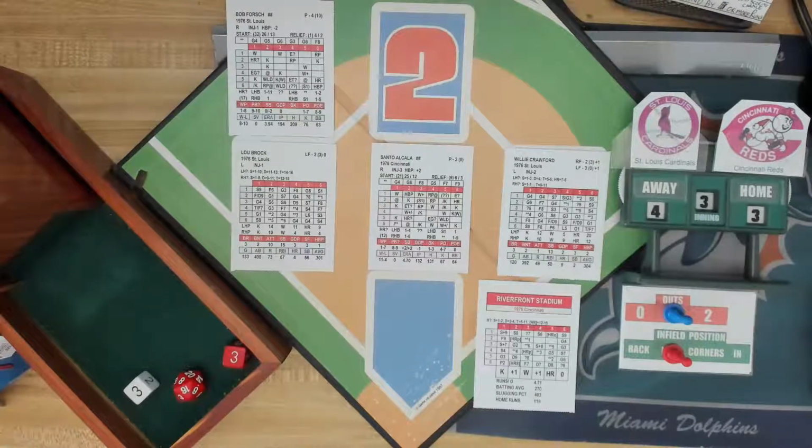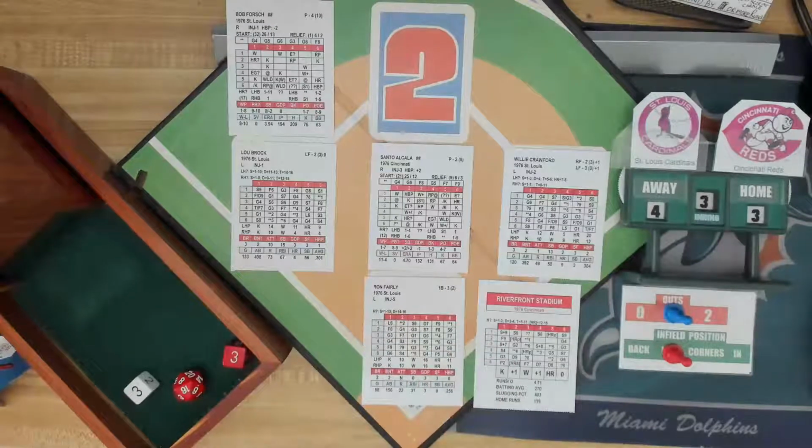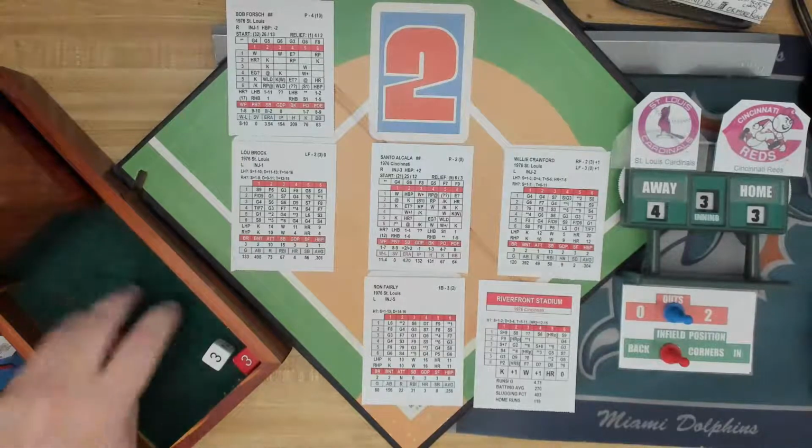An RBI single by Crawford. Now 4-3 Cardinals. And now the batter will be Ron Fairley. Fairley is 0 for 1. Now the infield will stay halfway for a double play chance. See if anything happening on the bases.